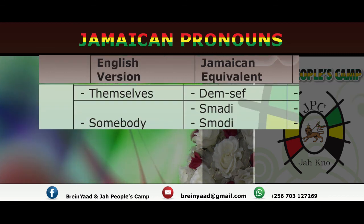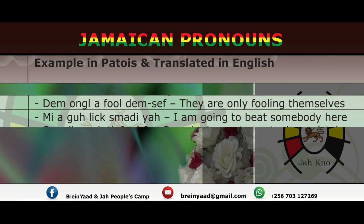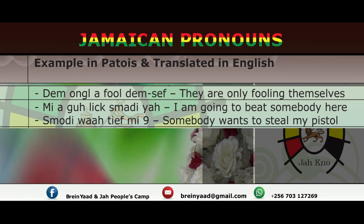And then, somebody. How do you say "somebody" in Jamaican? We say "smaddy" or "smoddy". So in Jamaican, a person will say, "Miago leak smadia." I'm going to beat somebody here. Or another example, "Smody, what if me nine?" Somebody wants to steal my pistol. Somebody wants to steal my gun.